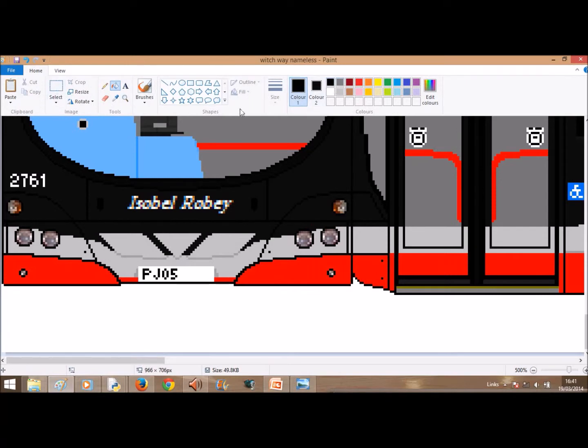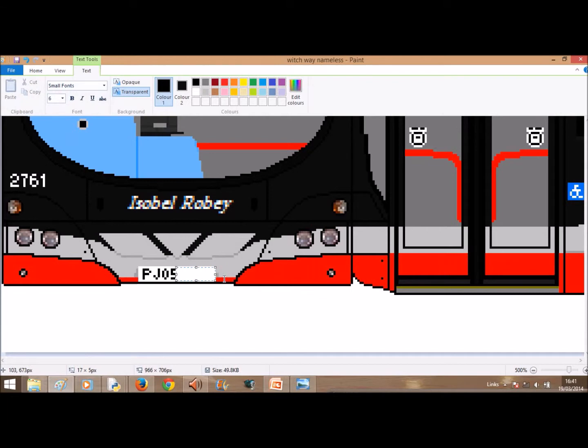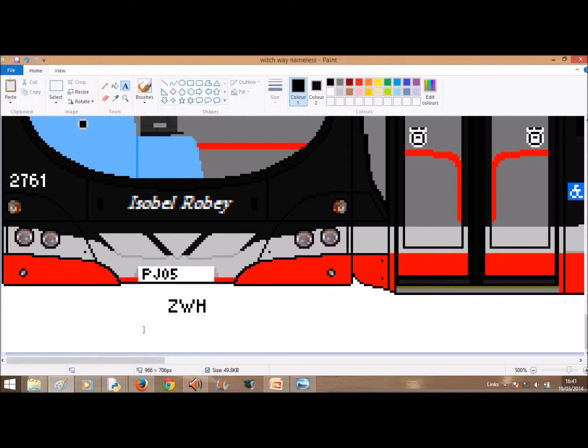It's just easy. All you have to do is just take something blank, like let's say this B10B right here. Open paint. You open it in any editing program where you can draw on it. Then you just simply add colours and whack. There you go. Oops. Haha. Special tricks. There you go. Boom. Sorted. So anyway, back to Isobel Robey.